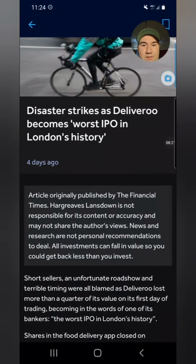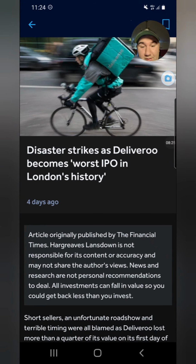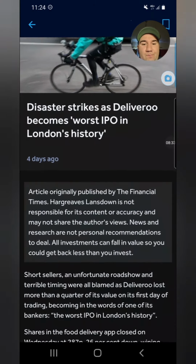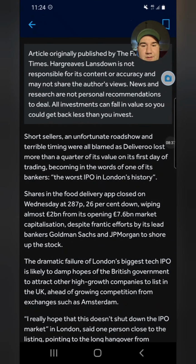Now here's the article. Disaster strikes as Deliveroo becomes the worst IPO in London's history. No, it's the worst ever IPO in terms of size. With IPOs, you normally buy an IPO and it normally has a boost on the first day, doesn't it? But not this one. And this is it. Short sellers.